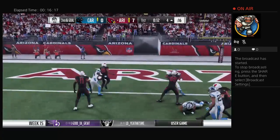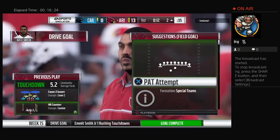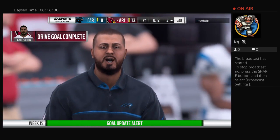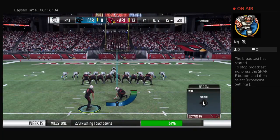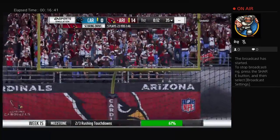A handoff as they run the counter play. And he fights his way in, not giving up. And it's a Cardinal touchdown. DeAndrew White with touchdown number 27. That ties Priest Holmes for the 3rd most in a single year. And the Cardinals will extend their lead. And it's good to make it 14-0.